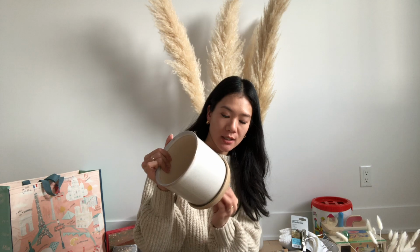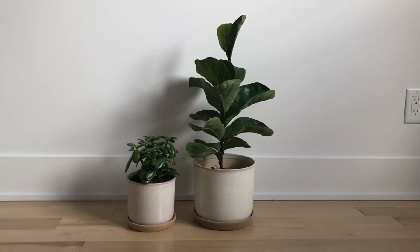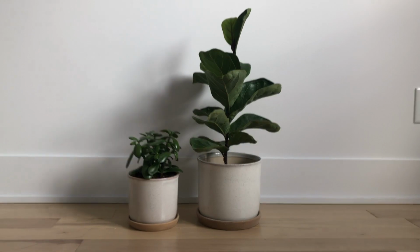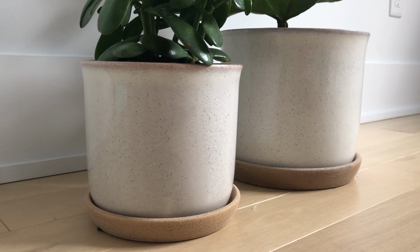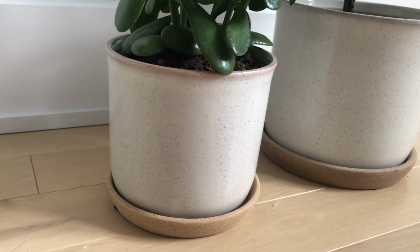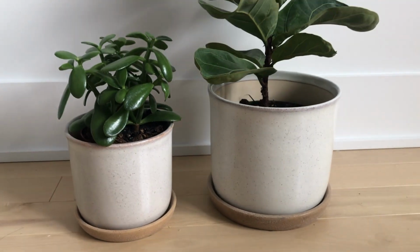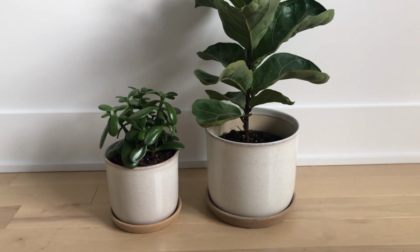It continues in that theme of the neutral beige and speckled look, and this was $13, and I found its bigger sister, so this one was $17. So these will go really well with a fiddle leaf plant that I have that I'm planning on repotting so that I can allow the plant to grow, and this will be the perfect pot to put it in.